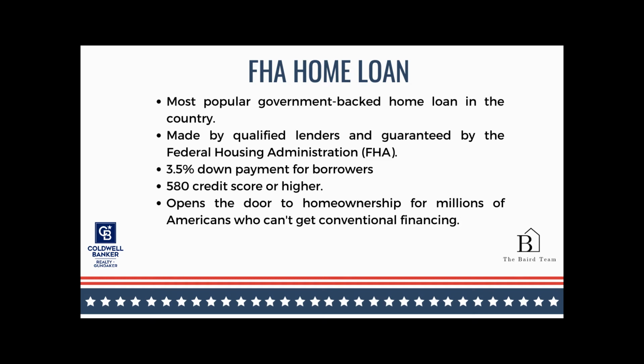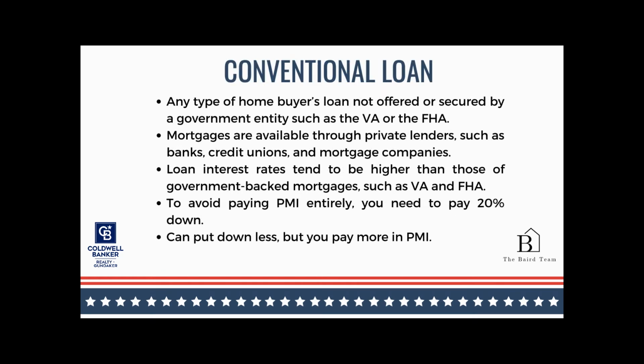3.5%. So what is a conventional loan? You've probably heard that term. A conventional loan is simply a loan made by a bank or a mortgage company or a multitude of different types of lenders. And it's not backed by a government program like the VA or FHA.